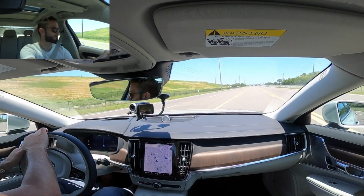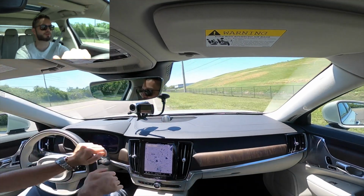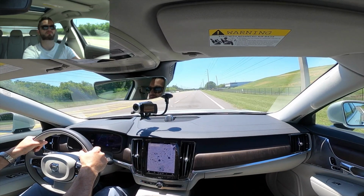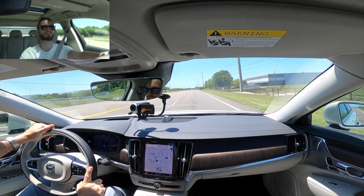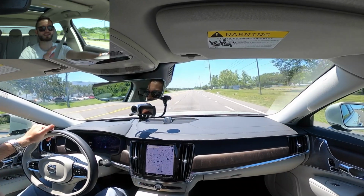Turn radius at a stop point. This is a long vehicle, so I'm imagining almost 3 lanes, and that's pretty much what you're getting. And give it the go. It's lovely. The packages that you can get with Volvo and the way everything's set, it's just great.